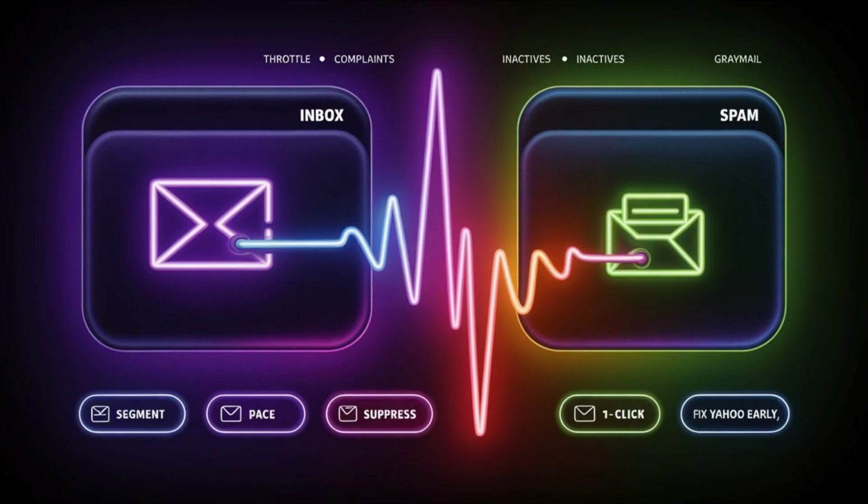Shorten your visible link text. Instead of long UTM-filled URLs in your anchor text, use semantic link text. "Download the guide" instead of "click here at domain.com, UTM source equals newsletter, UTM campaign." And absolutely confirm that your SPF, DKIM, and DMARC records are aligned.